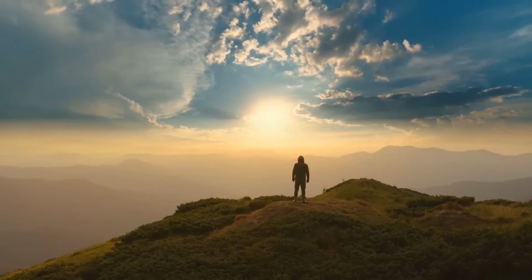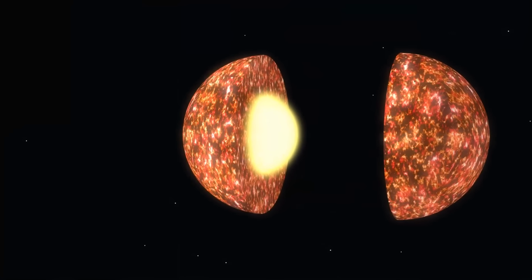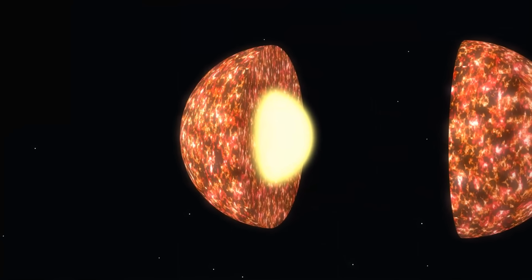First of all, get ready for a journey to the sun's core. The sun's heart is packed with hydrogen atoms, having an out-of-this-world dance party. These atoms are so excited that they smash into each other with all their might. And when they collide, something magical happens. It's called nuclear fusion. And in this fusion fiesta, the hydrogen atoms combine to form helium atoms, a chemistry experiment on a grand scale.